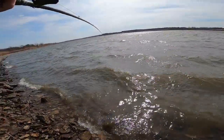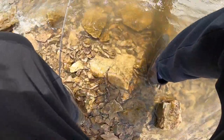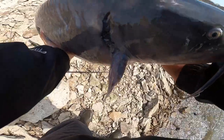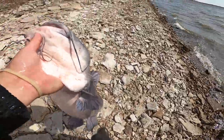Oh, man. I'm going to get her. Don't spin. Yes! Look at this fish! Oh my God! How big is that thing? How big is that catfish? Oh my God, look at that thing. So big. I can't believe we got it in.